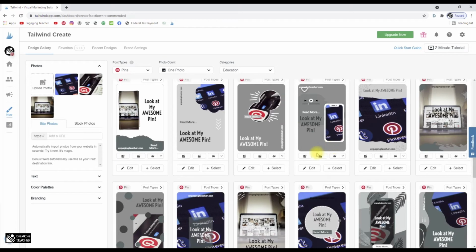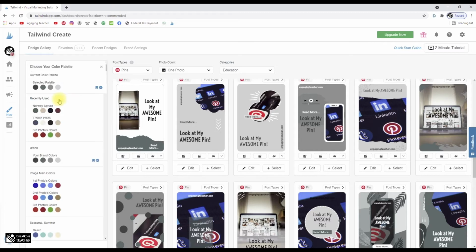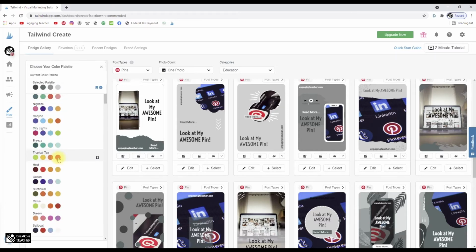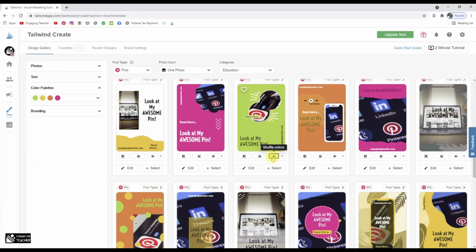Now, some things to keep in mind. So let's say you really like this, but you don't like the way that it's set up. There's a few things you can do. You can shuffle the colors, which is the brand colors that you have chosen. It will shuffle through them. So let's just choose one that's a little more distinctive for purposes here. Here, this is distinctive. So you can see it will shuffle through all of them.